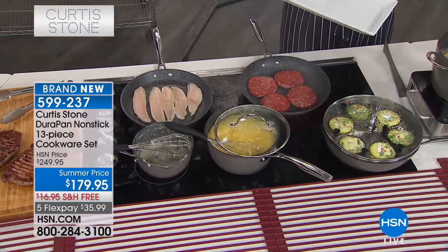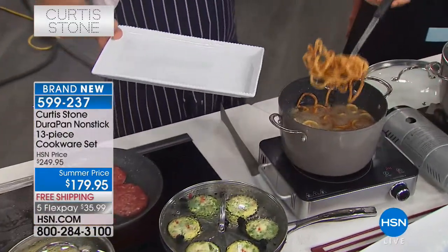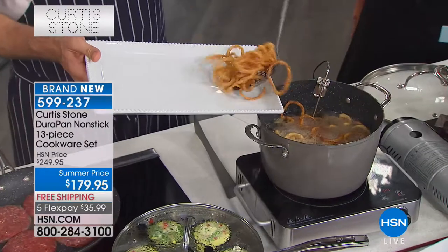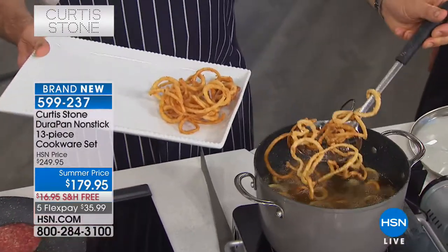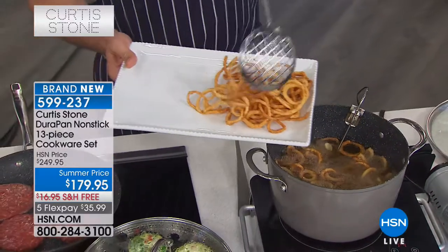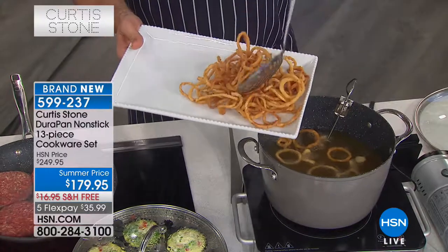Look at me pull these crispy onion rings out. Now, I said I'd set the fire alarms off. The fans have just come on, so clearly we were getting a little smoky in here. But that's okay. Don't you worry. We're going to make it through. So the onion rings are going in. I've got those beautiful steaks resting over there. I'm about to slice those.